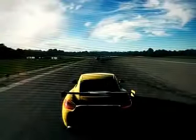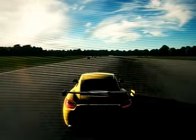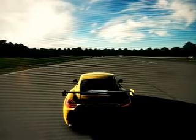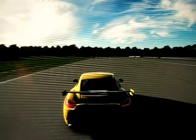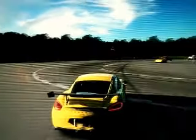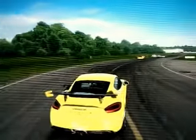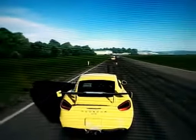Have a quick look back, and we've got a little bit of clean air, so I think this is the outer loop. Could be the outer loop reverse, who knows. It's one of them stupid tracks. It's just ridiculous, really. I mean, you look at this corner and you think, where is the apex here? I'm not too sure, but we'll just get on with the job anyway.